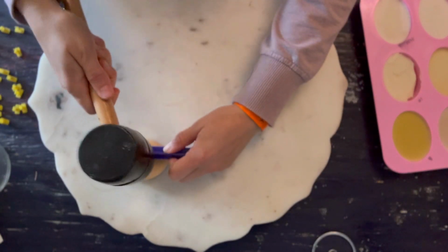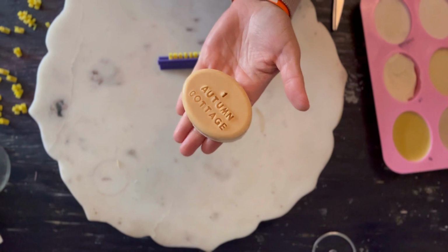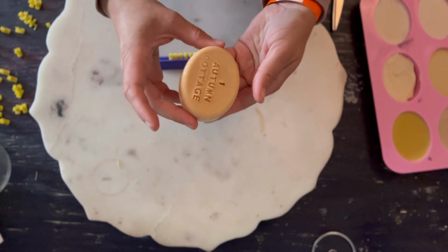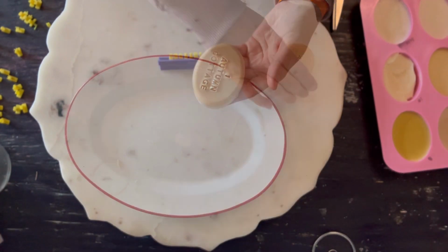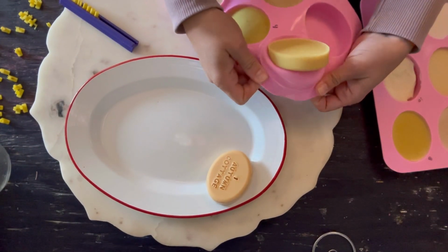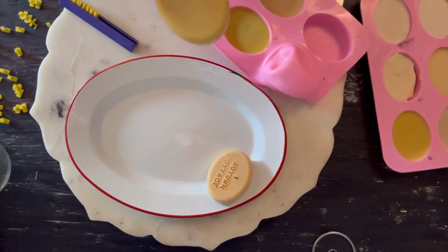And I'm going to put all of these bars right onto my curing rack so I can watch them as they cure and how they change or don't change. Maybe they might just stay as they are. But it'll be interesting to test each of these out.